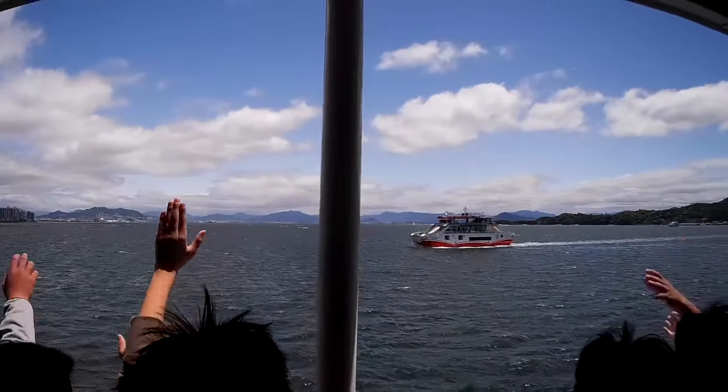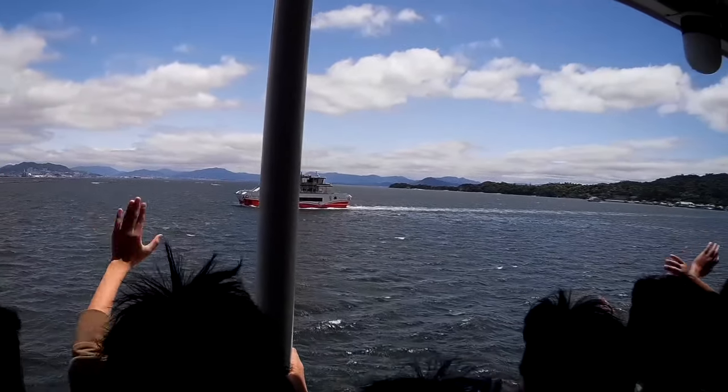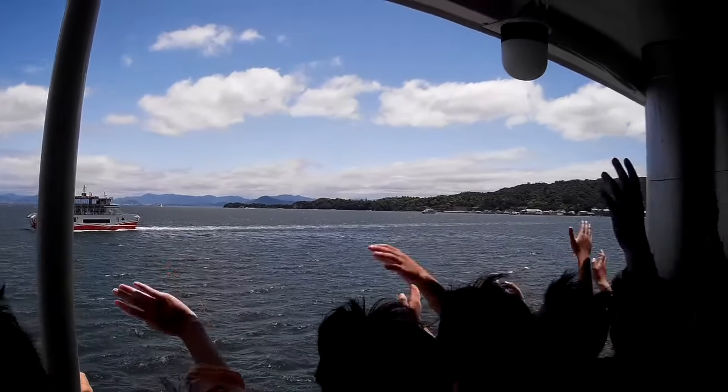Here we are on the ferry to Miyajima Island. We are obviously with a bunch of school kids today. The ferry runs 9 a.m. to 6 p.m., so it's best you start your day on the island.